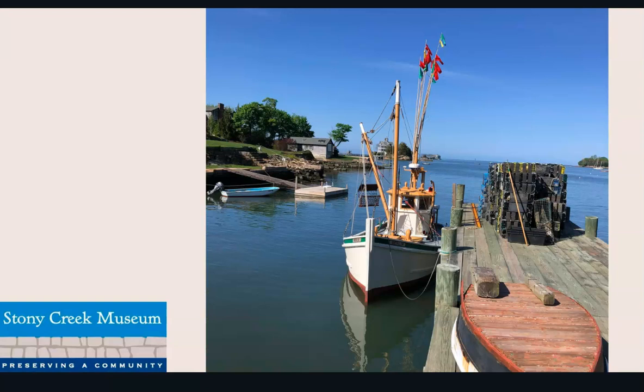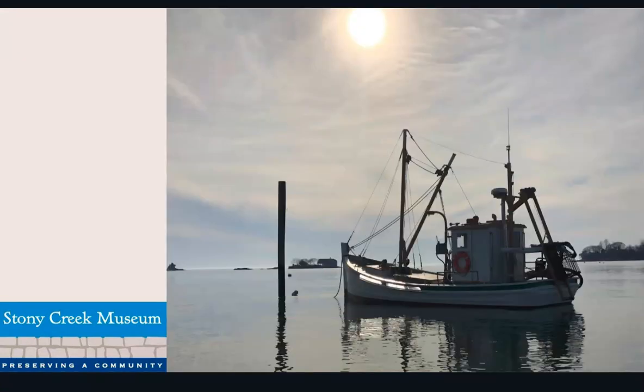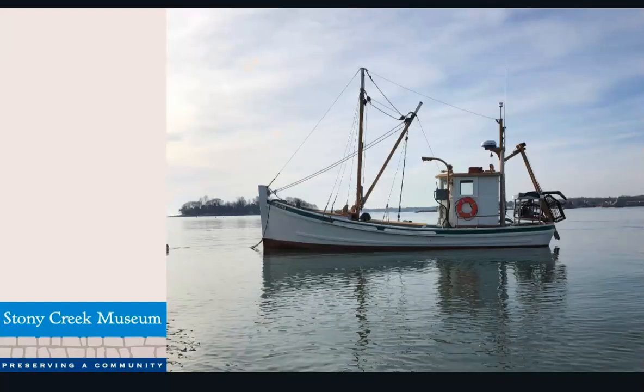And here she is, tied to the dock with oyster stakes on her. We take these out and mark the corners of the oyster beds. And you can see the dredge. I'm hanging the oyster dredge off the boom on one side. Got that loaded on, and we're getting ready to go to work. And there she is out on her mooring and ready to go.